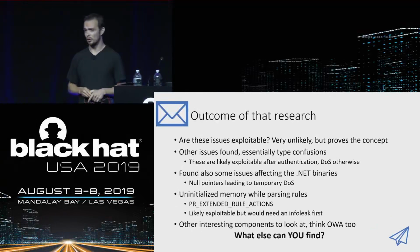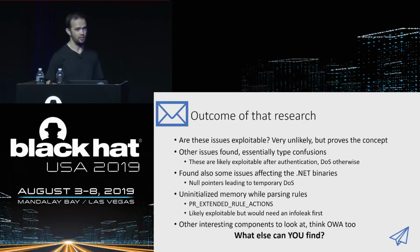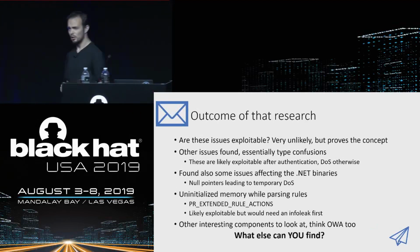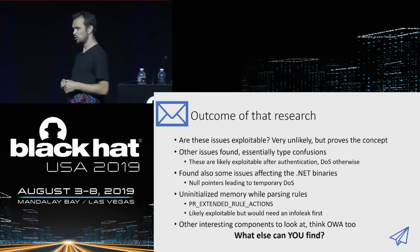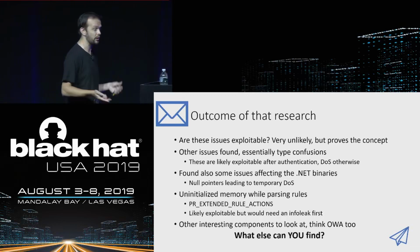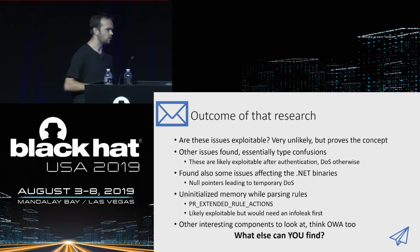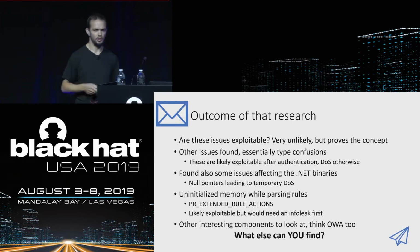Quick note in conclusion: can we still trigger memory corruption in Exchange these days? Yes. Although I was unable to exploit these bugs, at least they prove the concept that these issues still exist. I found some other interesting issues, for example, while parsing the rules, but these needed the attacker to know the credential of that account, so you needed to be authenticated. So that was a bit out of scope, but I was convinced that at least one bug was exploitable.